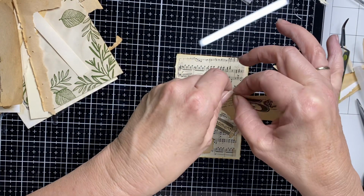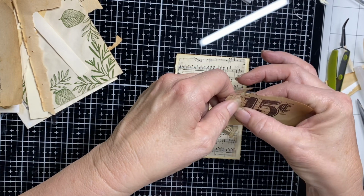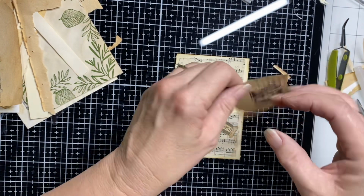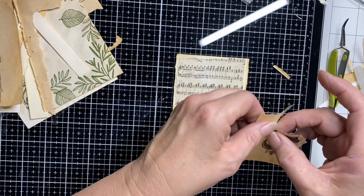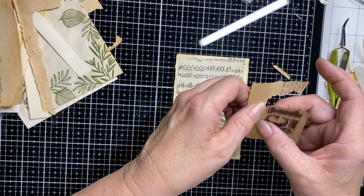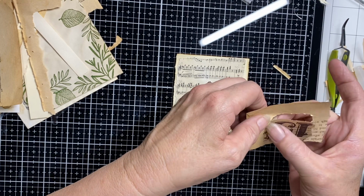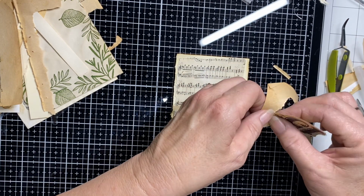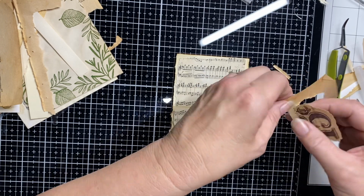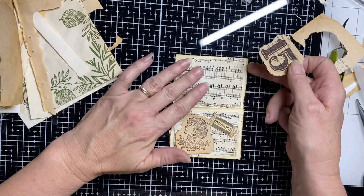I'm thinking I need my charm on the bottom pocket so that it actually stands out, because this section will get covered with a tag or a journal card or whatever else. But if it's interesting enough, it can always be left for the recipient of the journal to pop their own memories in. So you don't have to have something in every pocket.